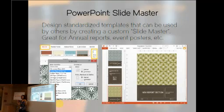Say you want to create postcards, and you want one to be really edgy, and you want one to be really calm, professional, and both of them are on brand. It's really up to the volunteer to choose which one they want. You can create a custom size for a postcard, create your designs in Slide Master, save it, send that to your volunteer, and then when they open the file, they can pick which one they want. The neat thing about Slide Master is everything that you can think of in a PowerPoint presentation is within your control. You can set which sections are editable and which aren't.